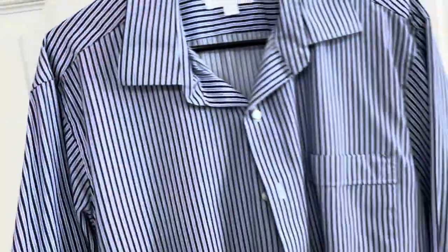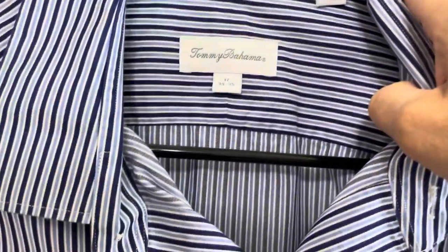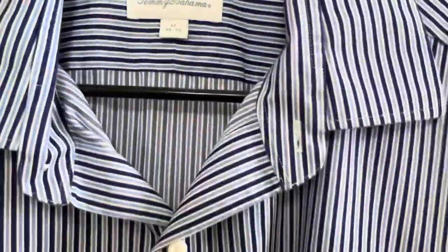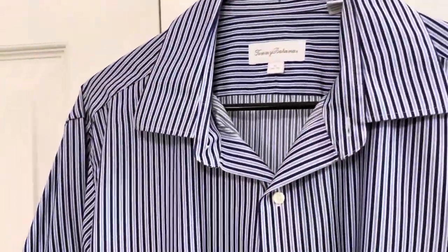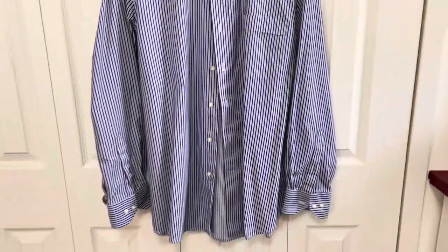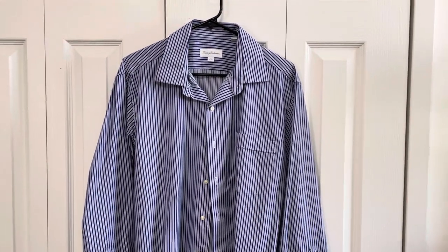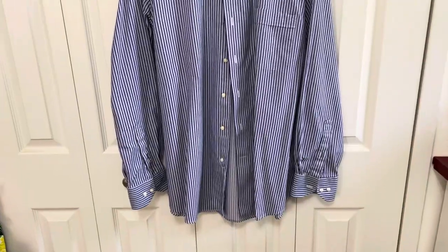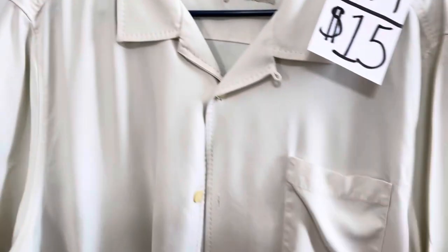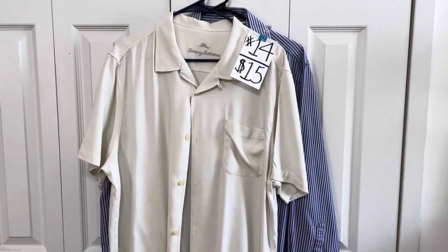And I also have this one. This is a beautiful 34-35 with a 17-inch neck. It's a gorgeous navy and a light blue and white pinstripe. Long sleeve, pocket, button down, gorgeous shirt. Excellent condition, excellent condition. So these Tommy Bahama shirts are $15 each and they're number 14.